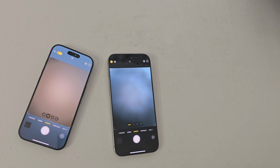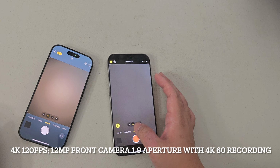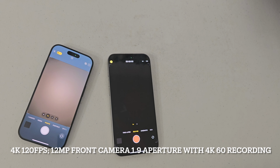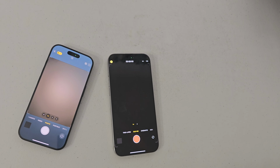Oops, sorry, we forgot to mention the fact these two phones support up to 4K at 120 frames per second HDR. Yes, they're the two first iPhones to actually support up to 4K at 120 frames per second. So you can actually record 4K slow-mo videos. Only for the back. As for the front, it only supports up to 4K at 60 frames per second. And the front-facing camera is actually a 12 megapixel 1.9 aperture. And both phones do support recording in ProRes.